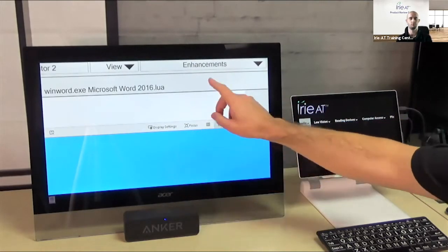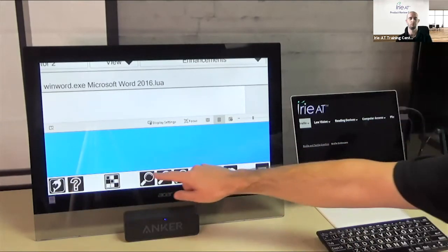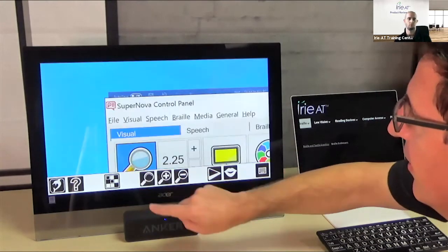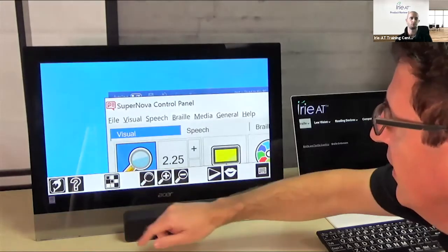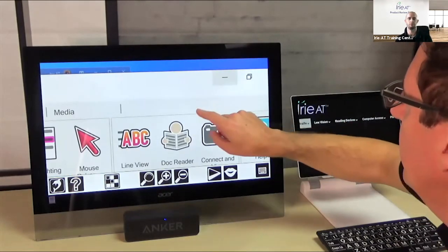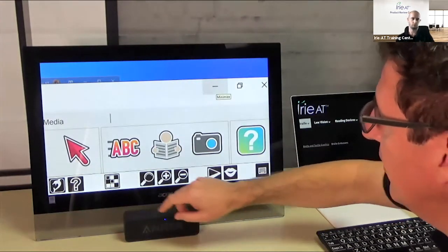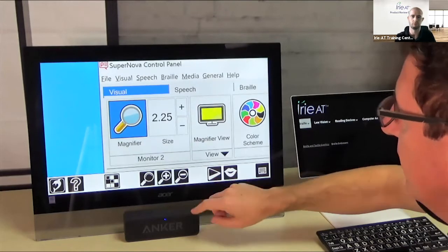If I want to still have controls, I just hit three fingers on here, and it pops up an additional high contrast control menu. And on this one, I can turn on and off the magnification. I can change the contrast. I can pull up this guy if the control panel is minimized. Then I can press that. It'll come back, and I can find it easily. You can get to help.